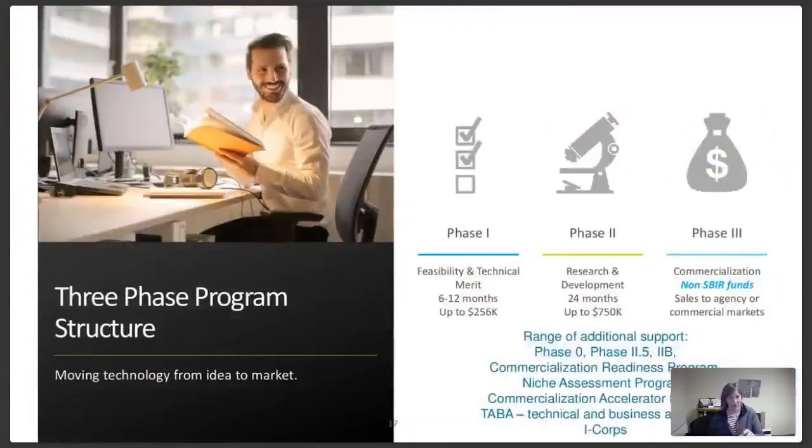So I've alluded to this before. I've talked about the phases that are involved with small business innovation research. It is a 3-phase program. That phase 1, as I talked about at the beginning, that's just to prove that what you have actually is feasible. One, it can be done.